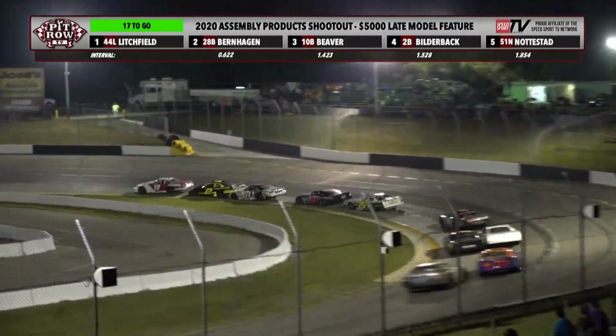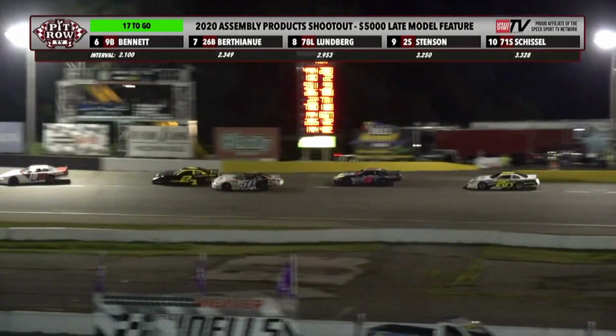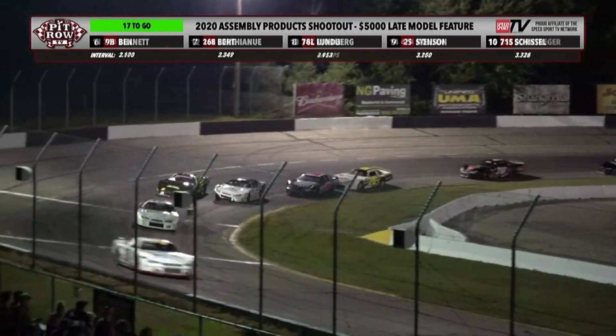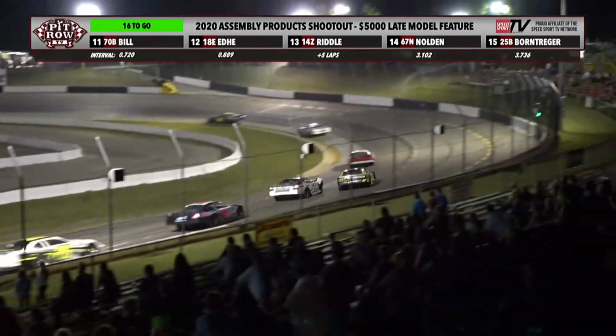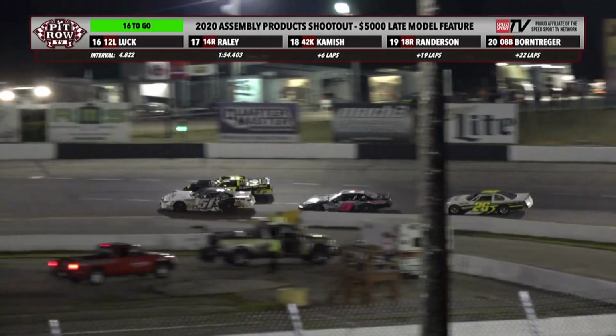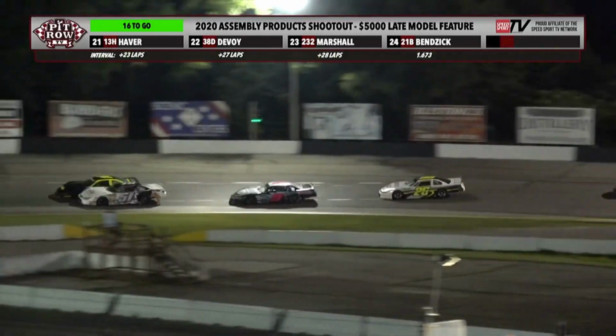Beaver, the Minnesotan, able to hold off the driver from Illinois in Michael Bilderback, who now gets some pressure there from Nottestad. They make a little contact. Side by side they go. A couple of drivers who have taken the gloves off from time to time in Big 8 action and at Rockford Speedway. Bilderback with a bit of a slider that time into the turn. Nottestad taking off on the inside. Bennett watching back there in the 9.